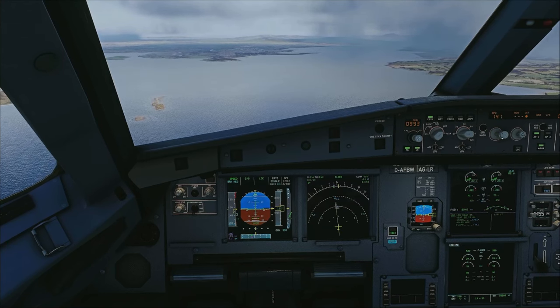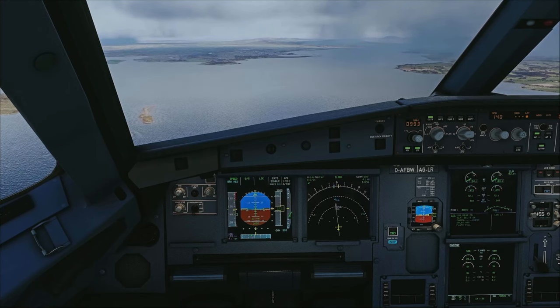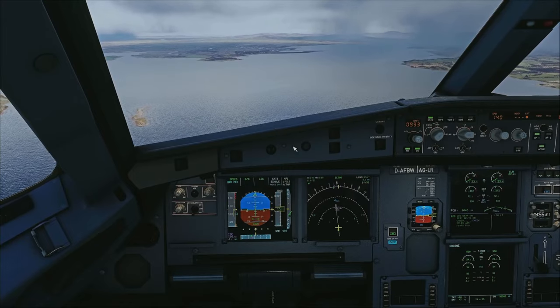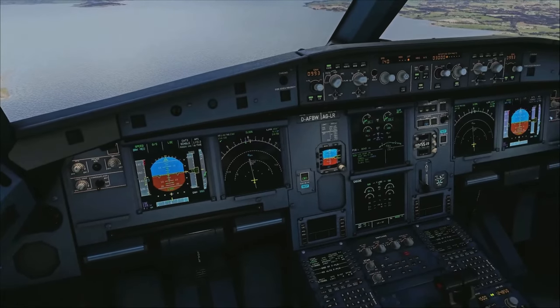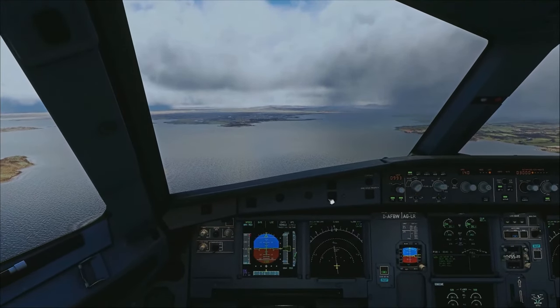Flaps 3 are set currently. Speed brakes up. You've got your medium auto brakes. Landing lights on. Looks like we're good. We're on the glide slope. Nice.